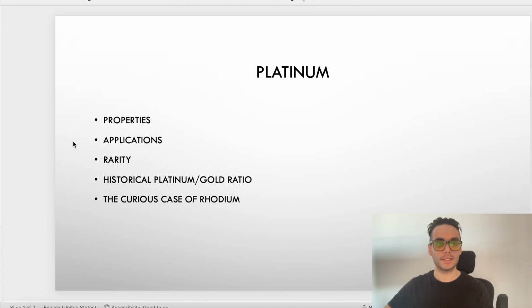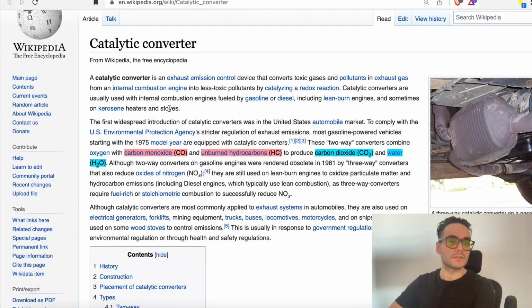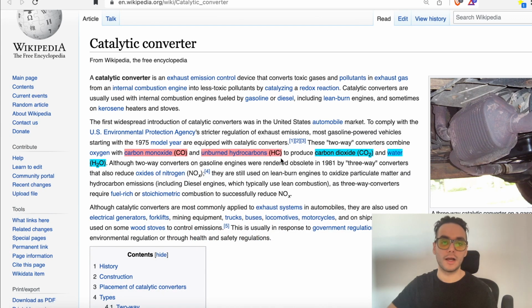If you look at the applications of platinum, it's mostly used in catalytic converters in internal combustion engines or fuel-based cars, heavy machinery, trucks. The process that goes on here is platinum is used as a catalyst that turns carbon monoxide, which is extremely toxic, and also unburnt hydrocarbons, which are not burnt during the combustion process, into carbon dioxide, which naturally occurs in the atmosphere and is kind of inert, and H2O, or water. So this is the basic two-way catalytic conversion.